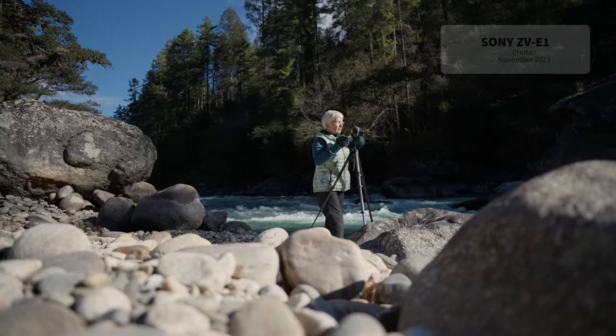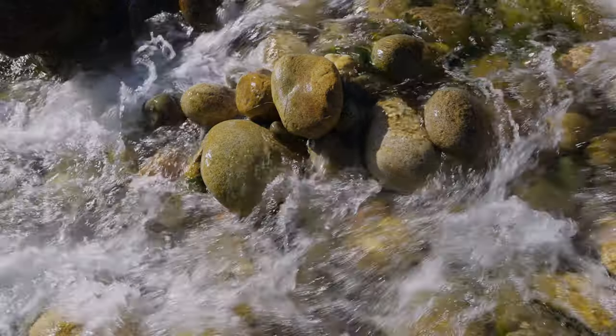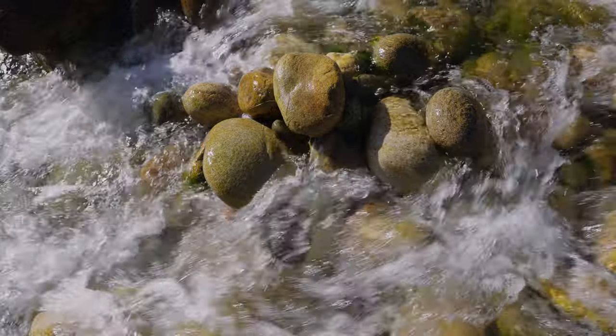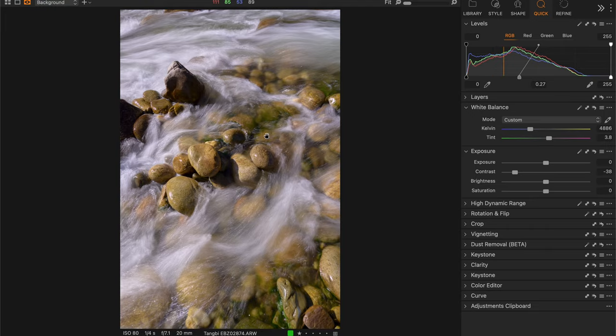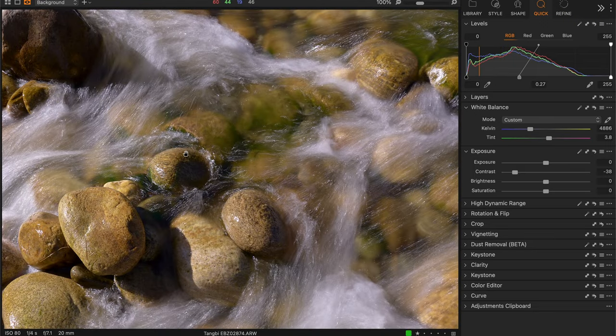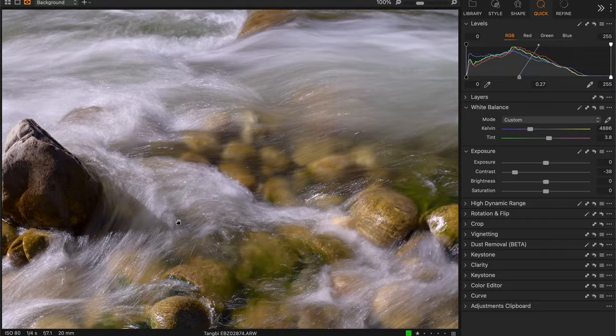One thing that did surprise me on the ZV-E1 is how well the stabilization works when shooting stills. I captured lots and lots of rivers and waterfalls during my travels, and the Sony allowed me to drop down to 1/5 of a second handheld and still get most of those frames pin sharp. It's not like 1 in 10 is going to be sharp, but that's okay, I'll just take a bunch of shots. It's like 9 in 10 were sharp. So that was a really good result.